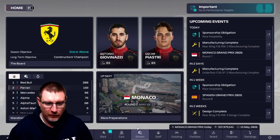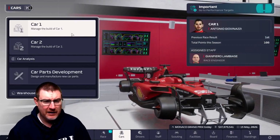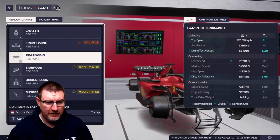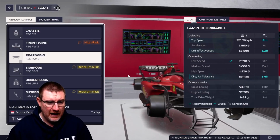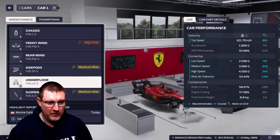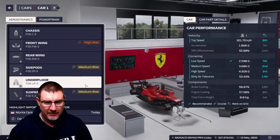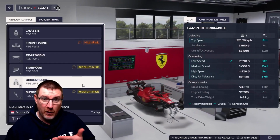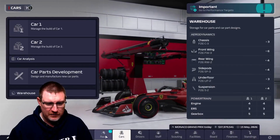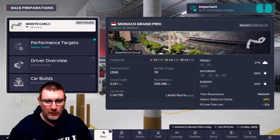There's not too much to catch you up on in terms of any changes or updates to the car, because we've just come straight back. It's been a 4-day break since the last race in Imola. We can see we've gotten a little bit short on spares. There's a new underfloor coming that will be ready for the Sunday. Hopefully we won't need it, but it's not ideal around Monaco to be a little bit short on spares. But let's have a quick look at what we're expecting here.